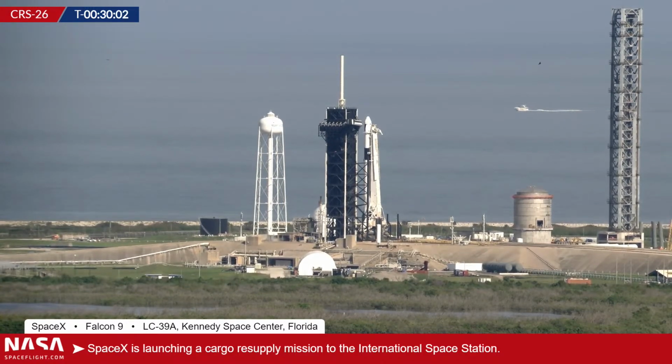But at the T-minus 30 minute mark and counting, Falcon 9 is fueling for the liftoff of the CRS-26 mission here today. And at last check, weather looked very favorable for liftoff. Very few clouds are in the sky, and in fact, the few that are in the sky are not anywhere close to the kind that we would in any way be concerned about. So yay for that one.